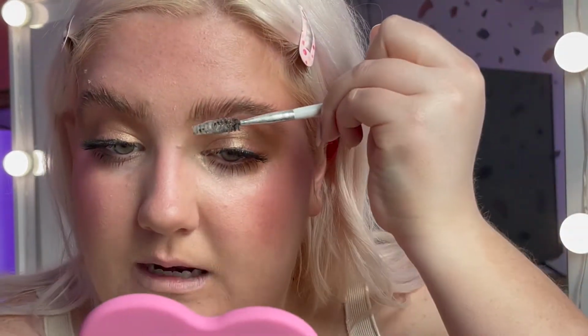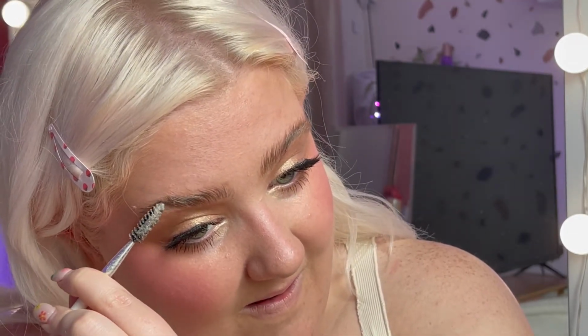I don't know why I'm trying to do my makeup with a mirror that's so far away. I have this one right here. Alright, I just like to do them kind of fluffy. I basically put them all up, and then on the outer corner I just smooth them down a little bit.